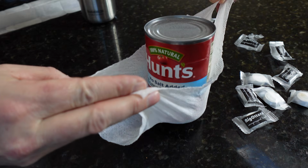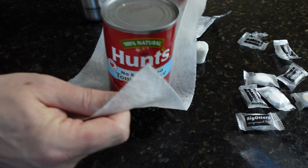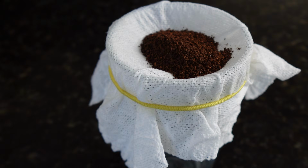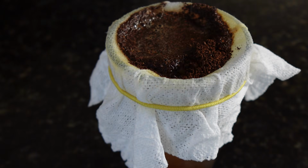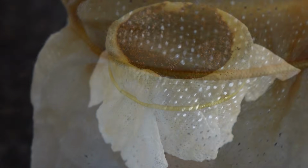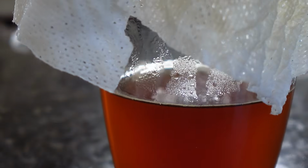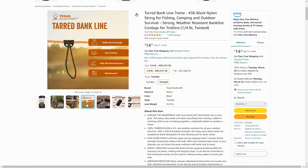I have them in my everyday carry kit. I have them all over the place, actually, in my bug out bag, in my cars, a lot of different places. They could be used for cleaning, like I said, the toilet paper tablets. They can be used to pre-filter water, as I mentioned earlier. A lot of different uses for these, and nice, compact, and all you need to do is add a little bit of water.